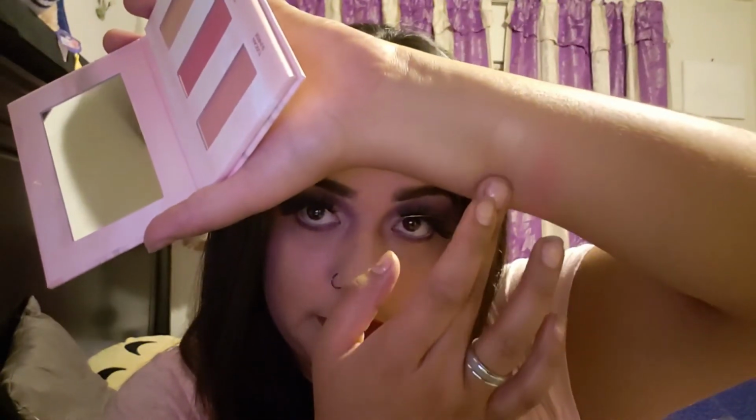This is more of a pinky rose. Okay, I don't know if you guys can see that. My lighting is so bad, but hopefully you can. This is a more pigmented rose reddish color. So cute though. So now we're gonna try the City Lights, which is the highlight part. Okay, you can kind of see it. I'm so sorry. Like I said, my lighting is very bad in the room. But yeah, this is so cute.